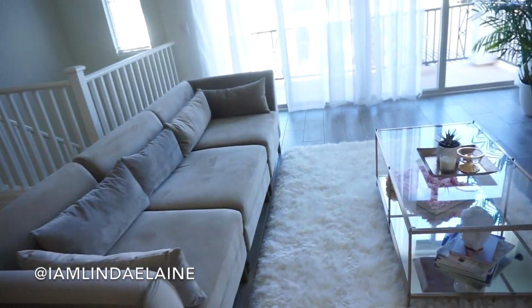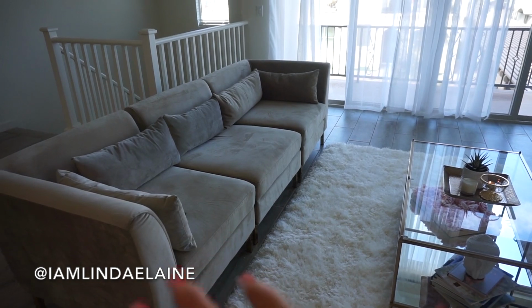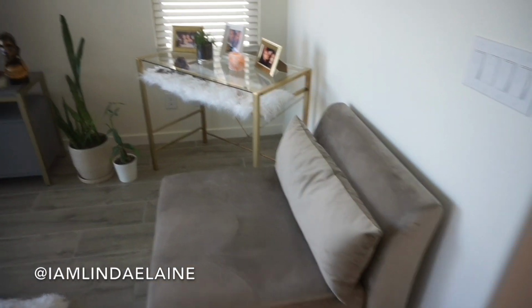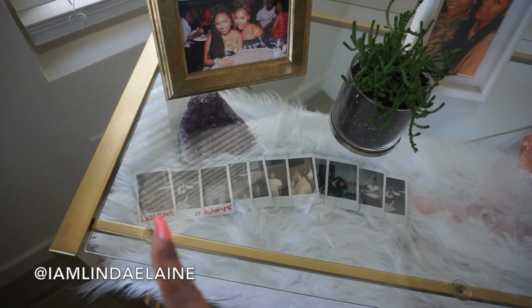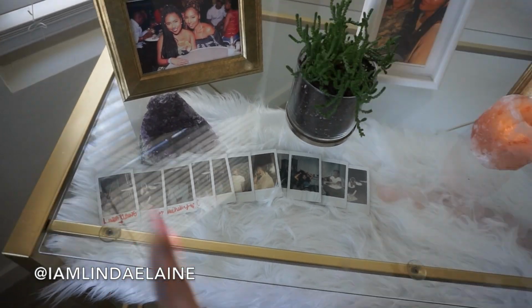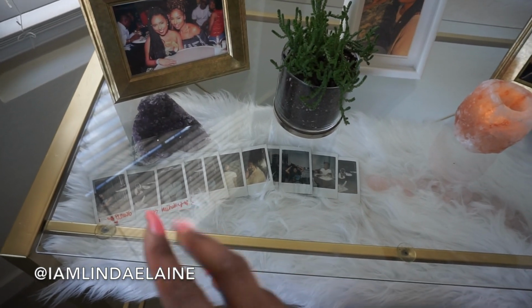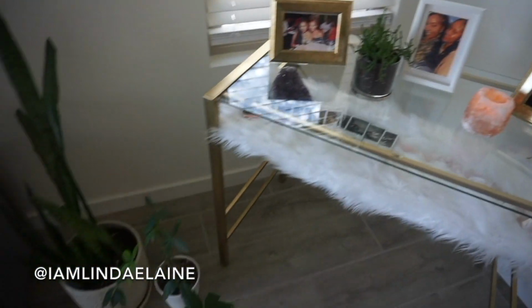So next, this is my living room area. I still want to add some fur pillows to my couch, but for right now, that's cool. I have my matching chair over here. This is like my friendship table. I have a few of my really close friends. So pretty much I try to take portraits, not portraits. You guys know what these are, okay? I just can't think of the word right now because I need to eat. But I try to take these of all my friends. I want to one day have all of them. But this is my friendship table. I guess you could call that.